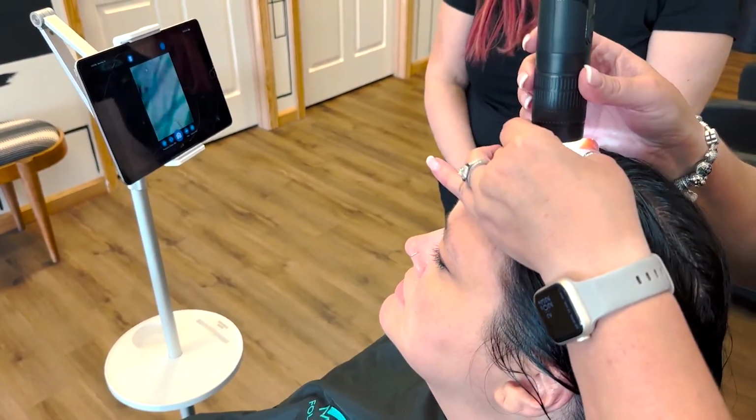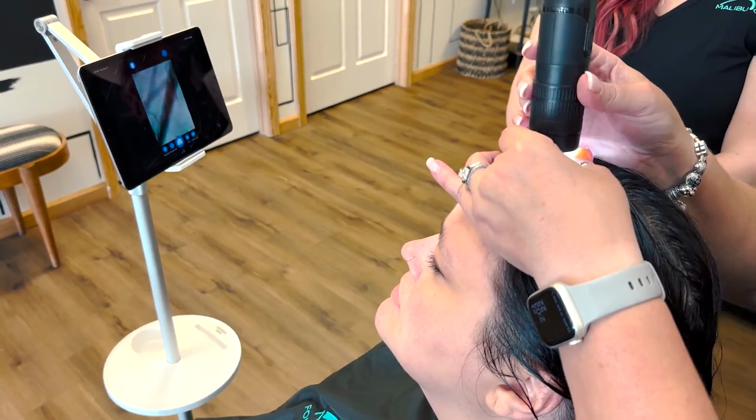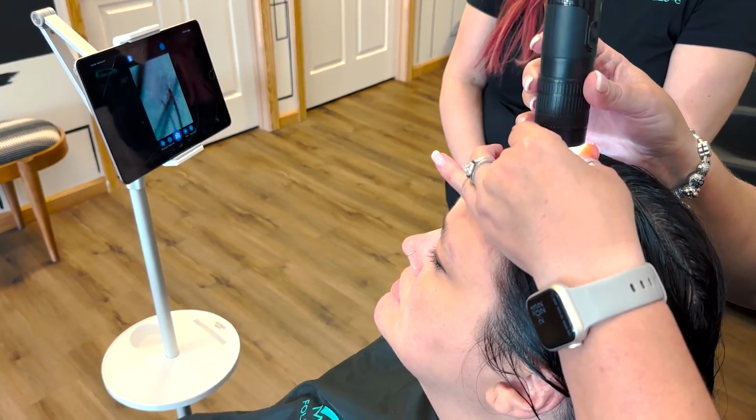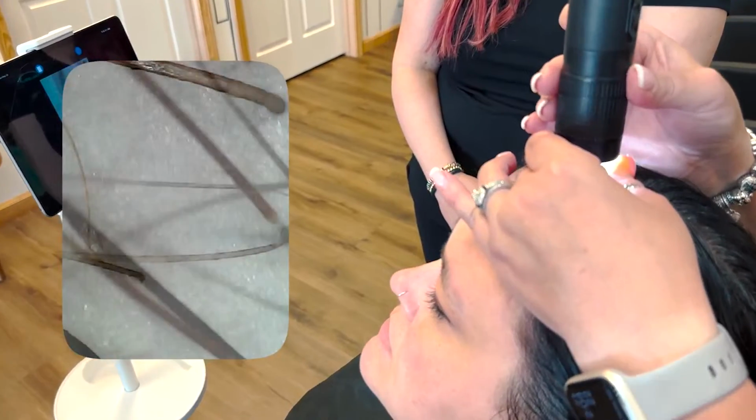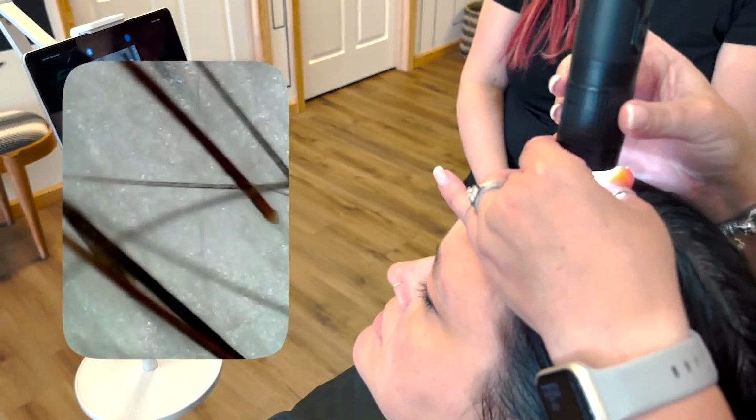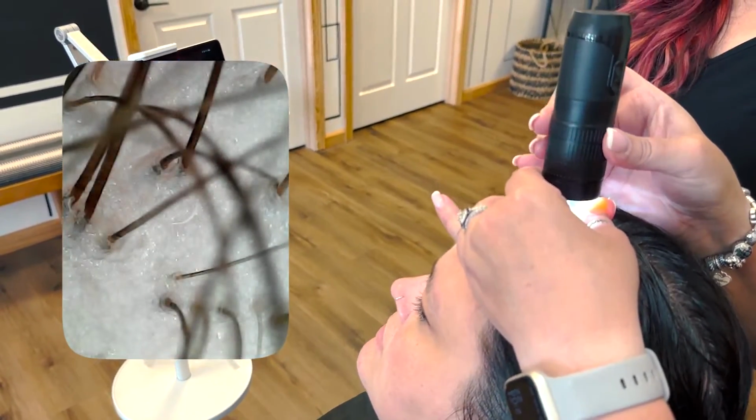I also love that you're scoping throughout the process. It's not just the beginning and the very end, like by bringing it to the bowl and really showing how you can follow along and keep track of the work that you're doing. Yes. So what we're looking at here, guys, see how it's shiny? There's actually some shine going on.